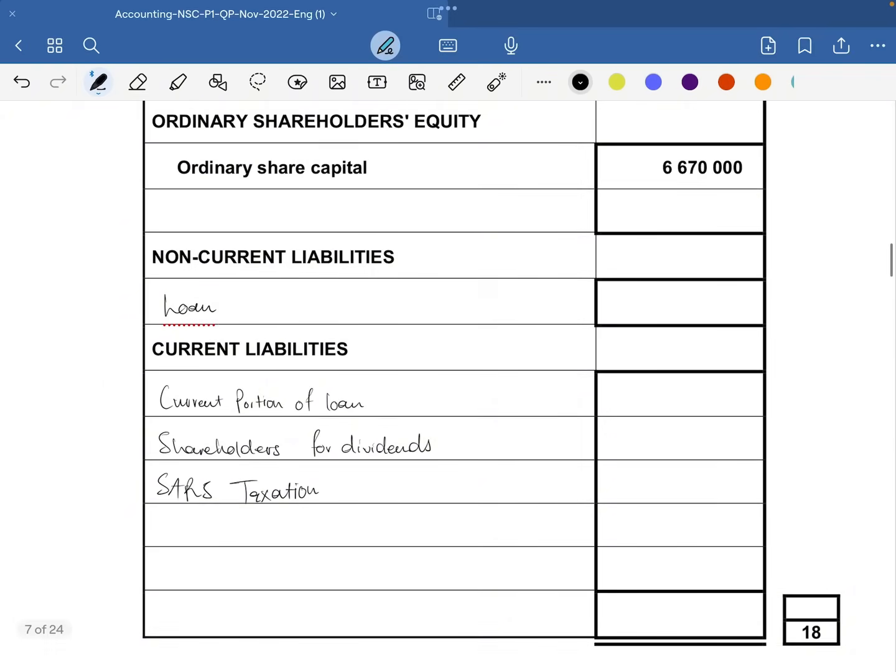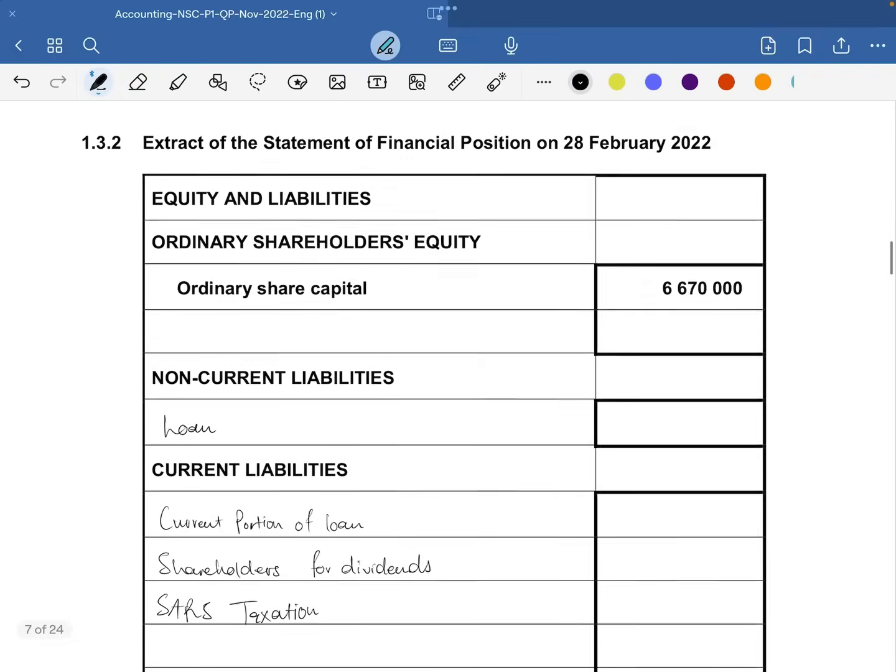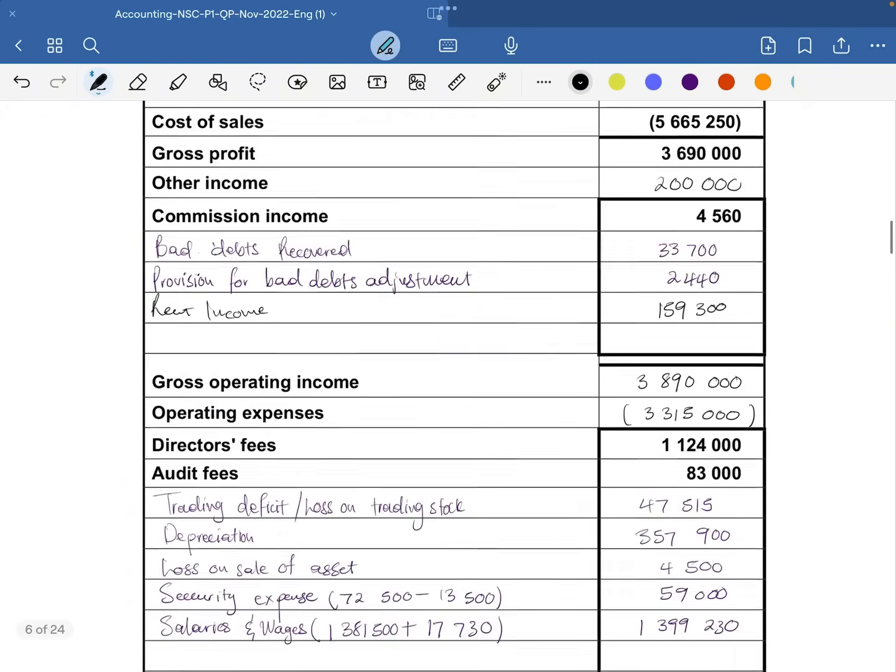Right, and then the rest of the things you would get from your information, but these are the key things in your current liabilities, almost the basic things that they would ask you to calculate. So for the sake of time, just make sure that you always know these, and you just populate your statement of financial position in an instant. Then our ordinary shareholders equity is formed by our ordinary share capital and our retained income. You could say retained income or retained earnings. Right, let me just say retained income for sake. Then now we consider our information.